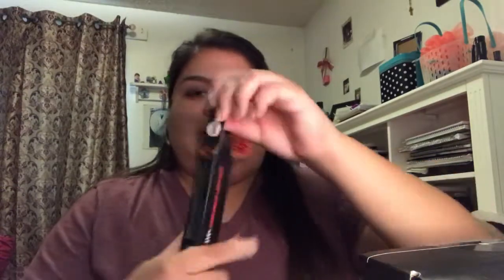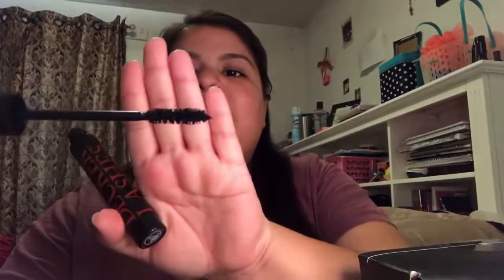So the first thing I'm pulling out is this Butter London Double Decker Lashes Mascara. So I'm going to open this up. What does that say? Drama. Oh, the inside just says drama. Okay, so it's a pretty big mascara. I've never tried anything from Butter London before, so I'm a little bit excited for this. I don't know if you can see that, but this is just my kind of mascara. Alright, so I'm super excited to try that out.